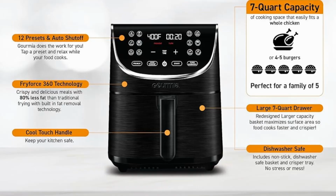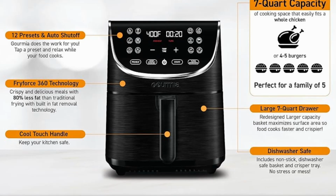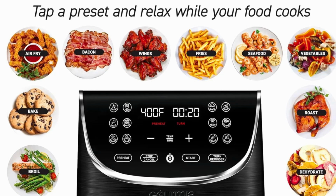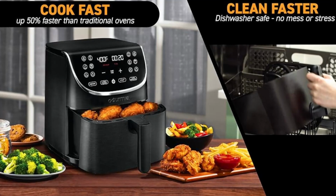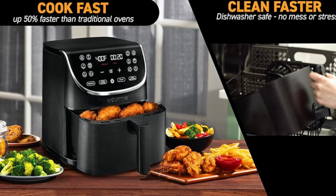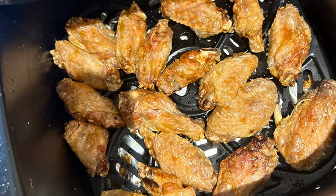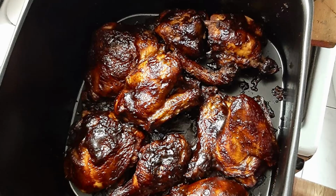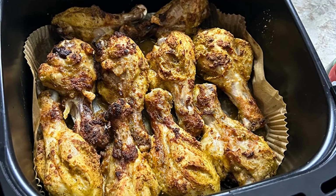This air fryer is a multi-function marvel, offering 12 one-touch cooking presets for everything from air frying and roasting to dehydrating and reheating. The included Gourmia cookbook sparks inspiration with recipes for crispy fries, dehydrated pet treats, and more. Plus, its dishwasher-safe components make cleanup a snap, so you can focus on enjoying your meal, not scrubbing pans.